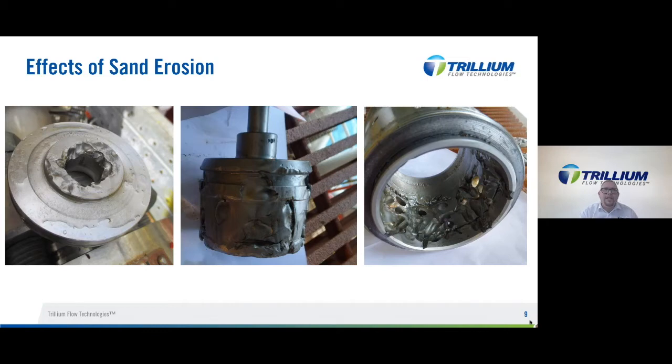The centre and the right-hand pictures show the general effect of sand erosion. Sand erosion will tend to leave a smooth surface, so it's relatively easy to distinguish from cavitation.